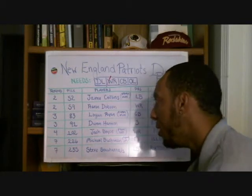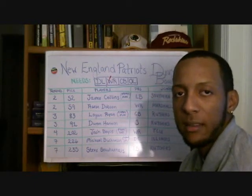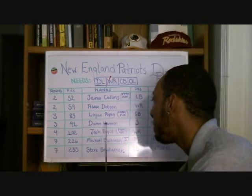So did you reach for this pick? I can't say for sure. Again, it's kind of hard to decipher whether a team reached for a player or not, but I'll tell you one thing.